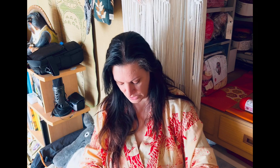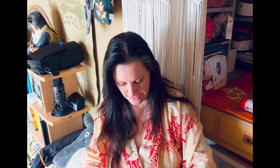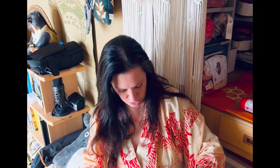And I want to apologize if my hair has a weird sheen to it. I brushed some argan oil through it because I have to let it set through. My hair's been so dry lately with the winter, and we have the heat running, so it dries everything out. So I did brush in some argan oil to sit. I have to treat my hair today.